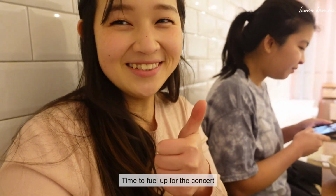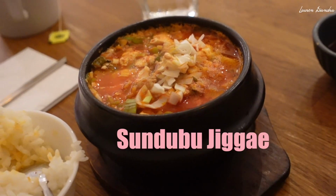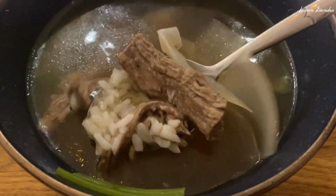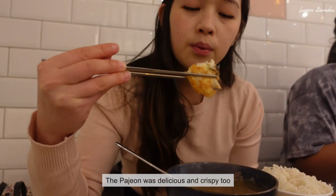Korean food before K-pop concert. I'm wearing my Born Pink sweater. Just finished dinner at Mom's Kitchen and we are going to head to the stadium now.